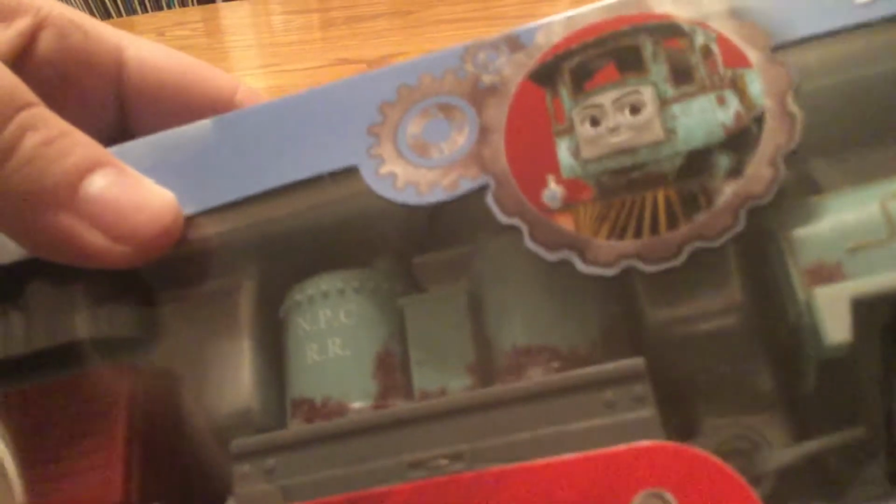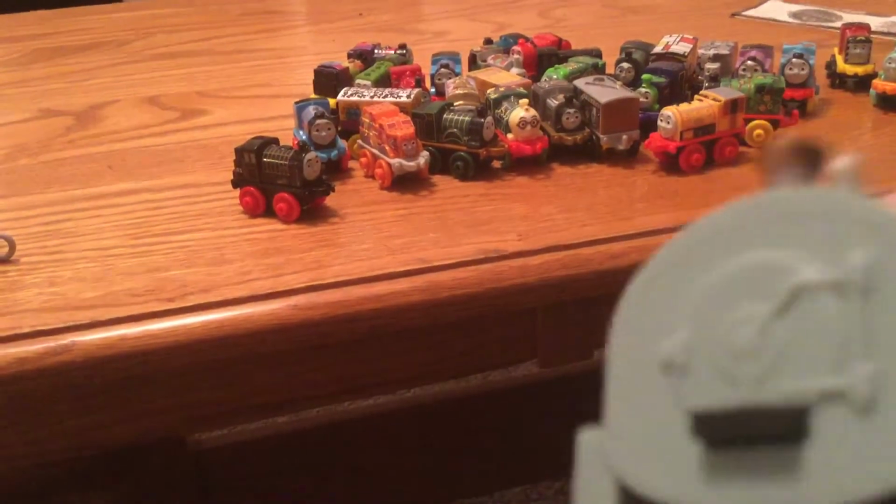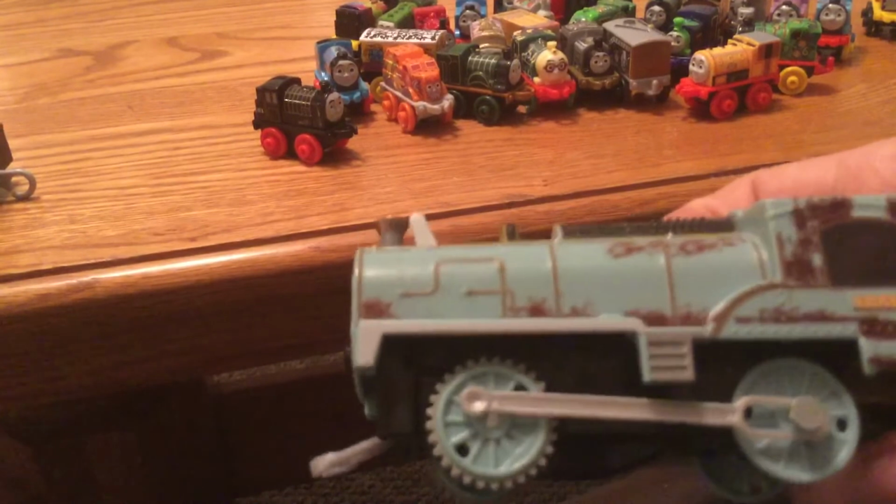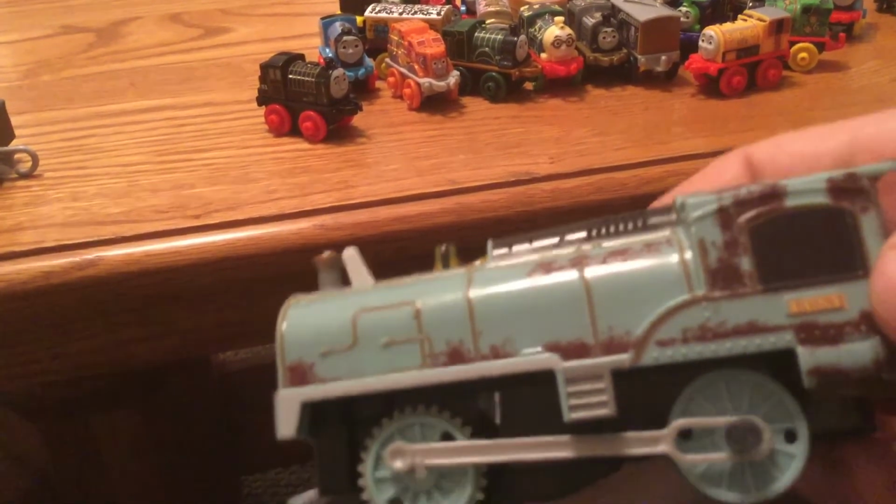Let me just get her open. So, for those who don't know, Lexi is a character from Journey Beyond Sodor. And she is based on the cab forward facing locomotive. Let me just check to see, it says NCBR, which I don't know what NBC stands for. I know the RR part stands for railroad.